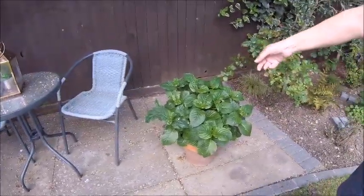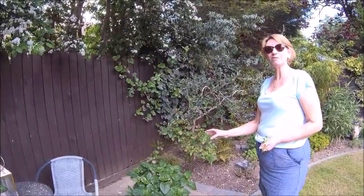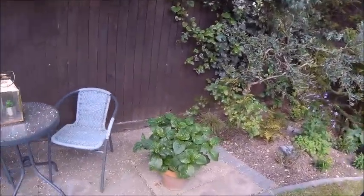Now this, I bought last year at the end of the season, and it was about £1 because it was dead, so they thought. But I could see some little green shoots at the bottom. Look at it now. Yeah, it looks dead.